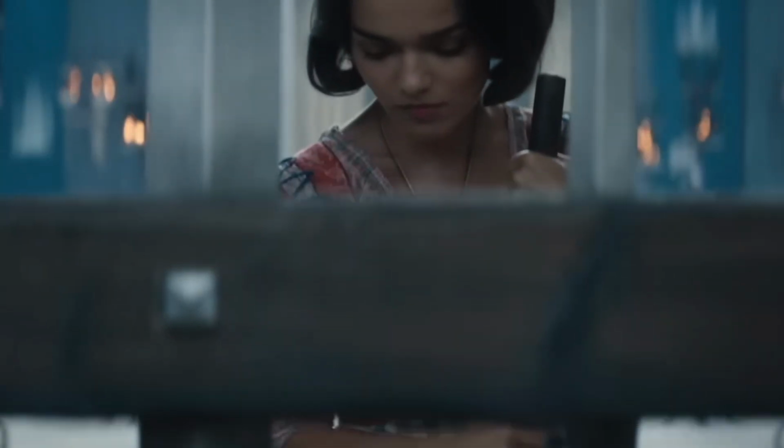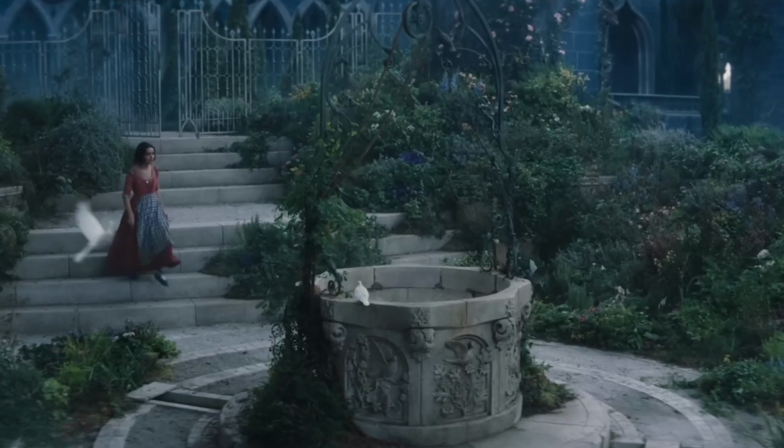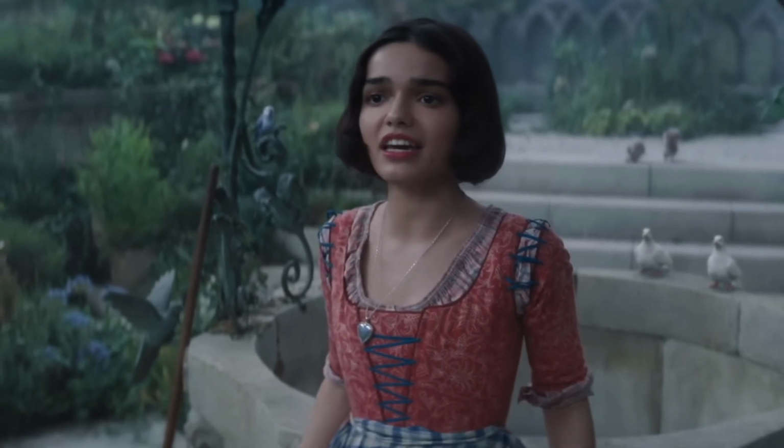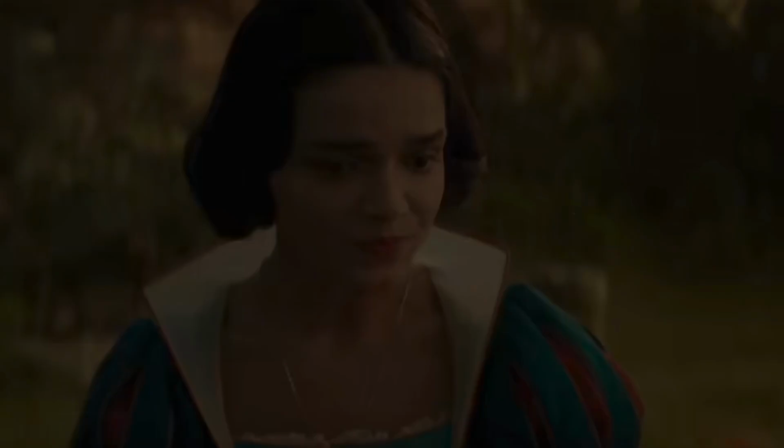Speaking of Rachel Zegler, I want to take this moment to say I think Rachel Zegler is pitch perfect casting for live action Snow White. I don't think they could have found a better person. I can't wait to see what she does with the role, and I am perfectly happy to debate anybody on this topic in the comments.